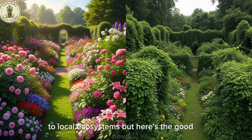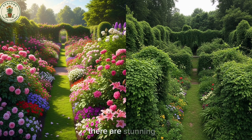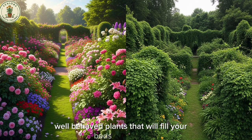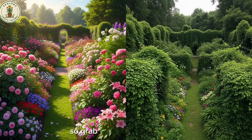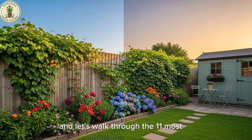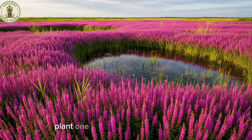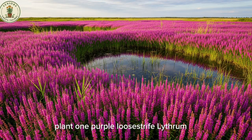But here's the good news. You don't have to give up beauty to be a responsible gardener. There are stunning, well-behaved plants that will fill your beds with color and texture without taking over the whole yard. So grab a cup of tea, settle in, and let's walk through the 11 most notorious offenders and what to plant instead. Plant 1. Purple loosestrife, Lythrum salicaria.